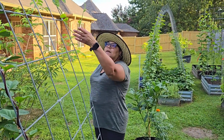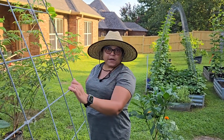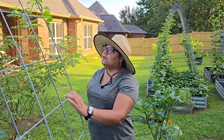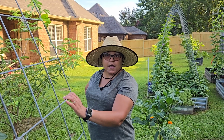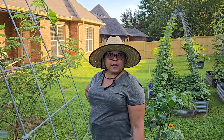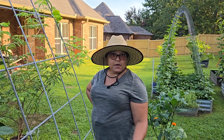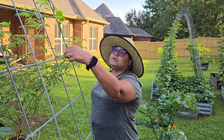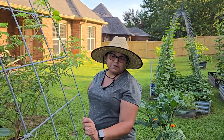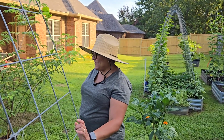And let me emphasize, these are cattle panels. These are the bomb. They are sturdy, and we don't have a lot of space in our backyard, and we can vertical garden, which gives us more space. Plus when you go up, you get more access to the sun, and you can get the wind to go through it, so it's a win-win, and I like win-wins. You can get these from Lowe's or Tractor Supply, our favorite place to hang out.